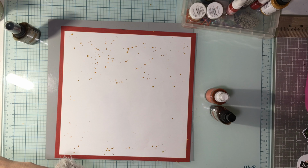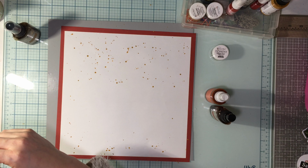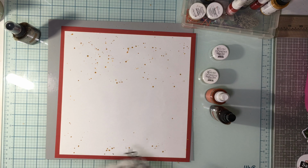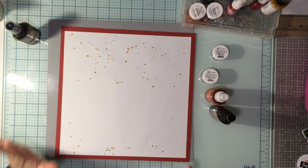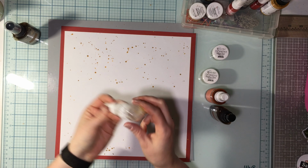What other colors do I got? Yeah, like antique lace. Let's do some of that. Should I add silver too? I don't think so, but let's see. What else? What else we got? Yeah, let's try that scenario. And then this is all I have left of Tuscan Sun.